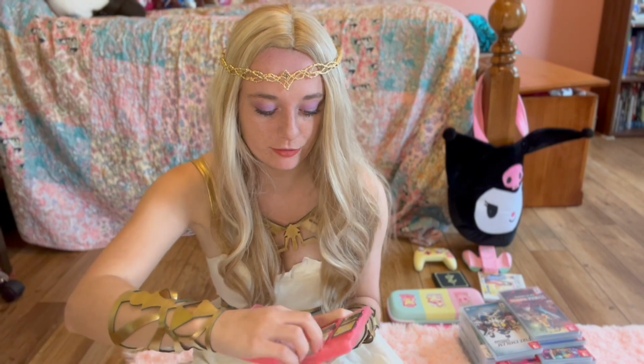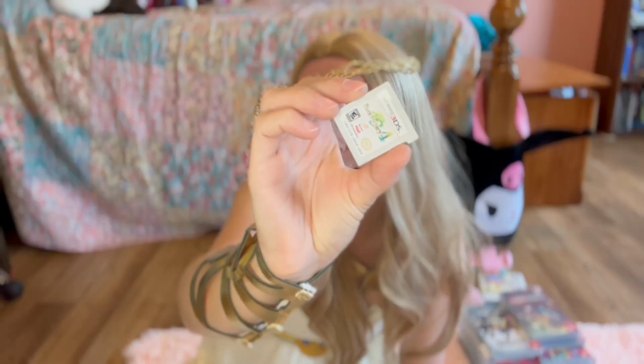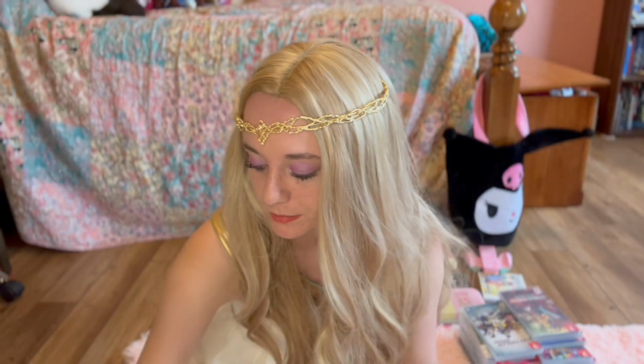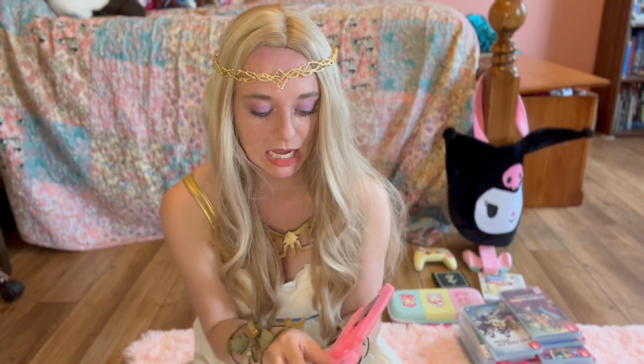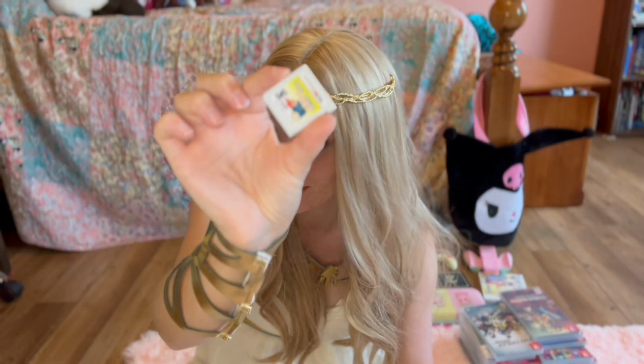I have Rune Factory 4, and I actually really like this game of the series. I have Style Savvy Trendsetters. My fiance also got me this one, and I love it. It's the best Style Savvy game in my opinion.